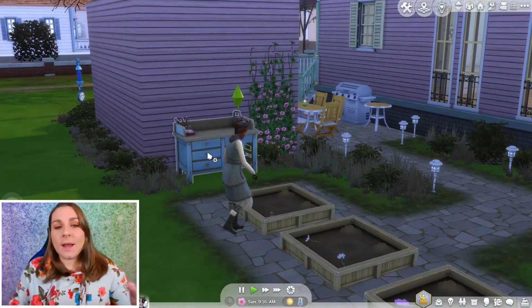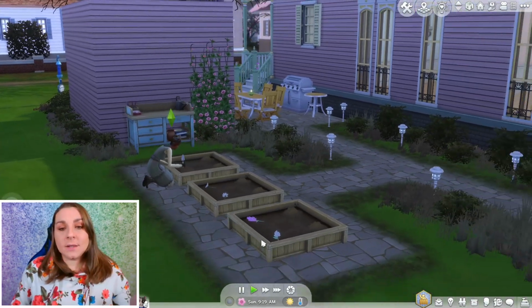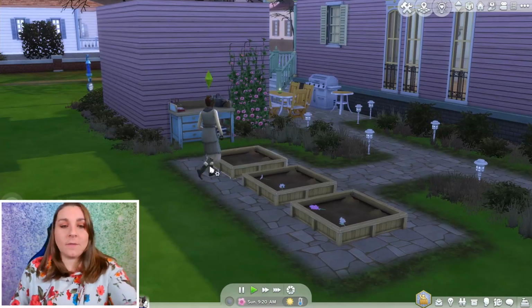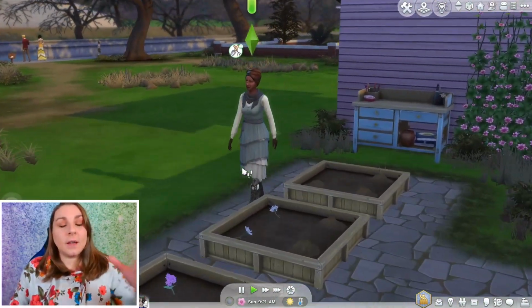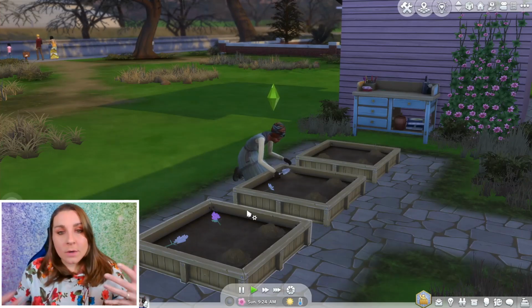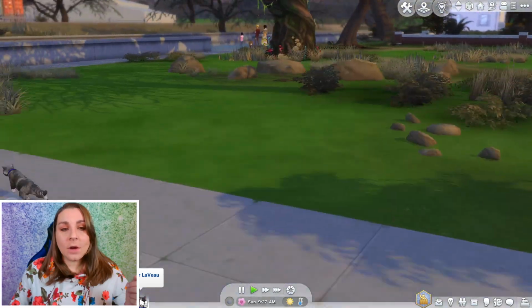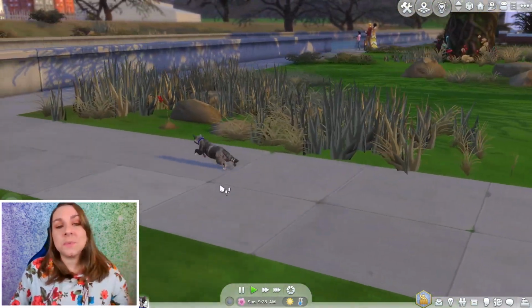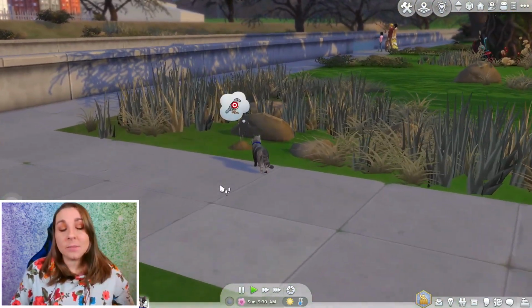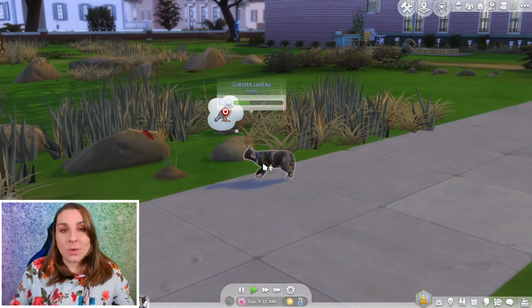I did go ahead and give her a flower arranging table and little planters because of her love of and knowledge of medicinal herbs and flowers and plants and how they work together. I think it's going to be very central for this sim. We have her lovely cat who is just running around as he is accustomed to doing. I can't wait to see what you guys have suggested to name him.